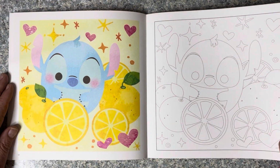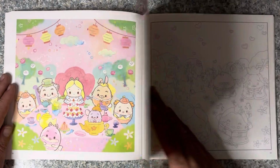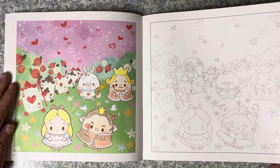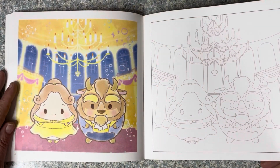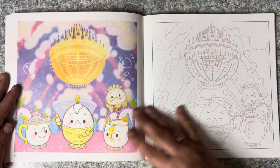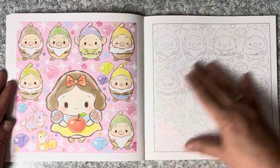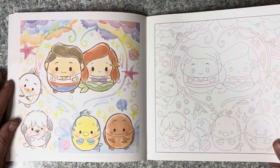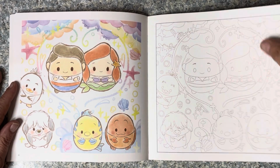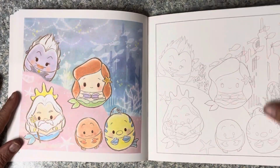Stitch with lemons, fruit, Alice, just a really cute book, you know, and fairly easy, I think, pretty simple to color. Beauty and the Beast. Snow White. Ariel and... Yeah, his name just went. Eric. That's it, Prince Eric. Sebastian and Flounder. They're adorable. Oh, and there's King Triton.